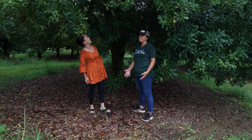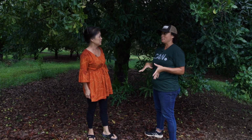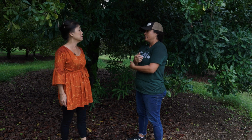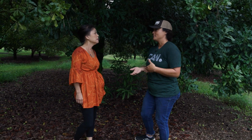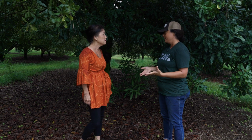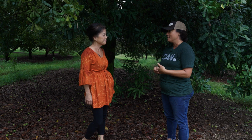All right, so our macadamia nut trees, they were actually already planted here by the sugar plantation. That was already here, planted in the 80s. And so they got a niche of, hey, macadamias do well here in Hawaii, in Hilo. And so they planted it, and now that we have the farm, we've been just blessed to continue their life cycle and take care of them.